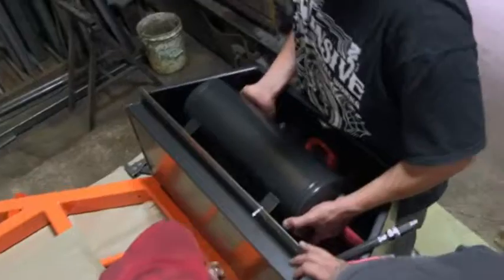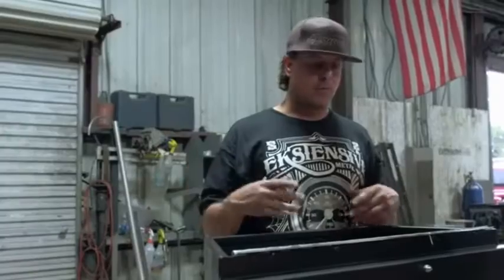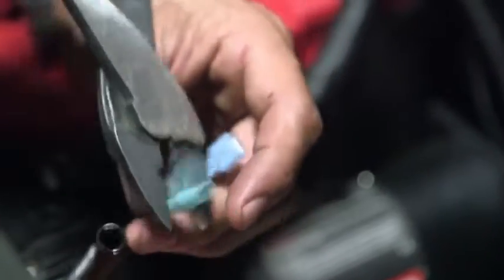Yeah. Cool, we got everything mounted in place. Only thing left to do is just wiring and run some lines. That's it.